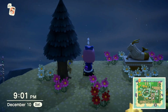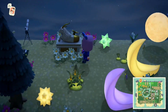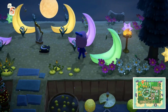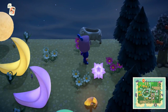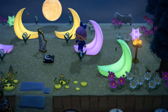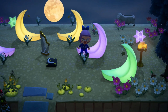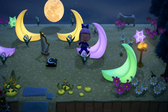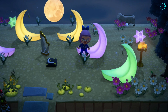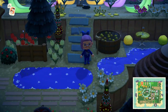And there you go. You can look at the stars that are not in the sky tonight. There will be no wishing on stars tonight. But I wanted to use some of each color and then some of the star items, the different Capricorn and Libra and Taurus, whichever ones. Pisces. Got the lamp over there.